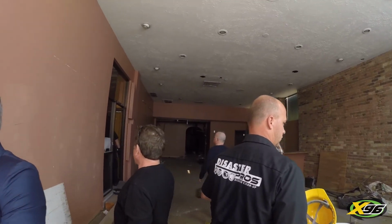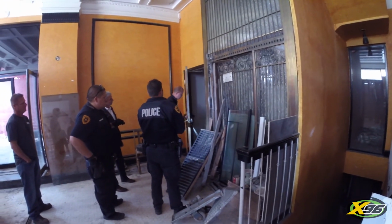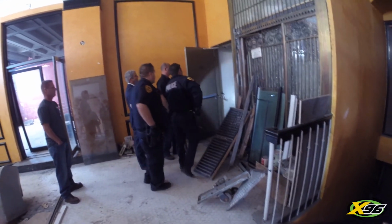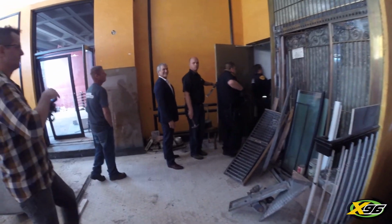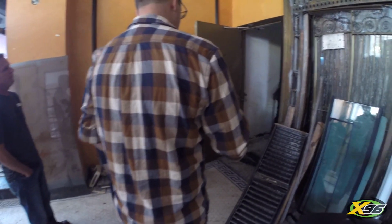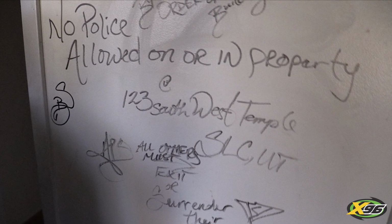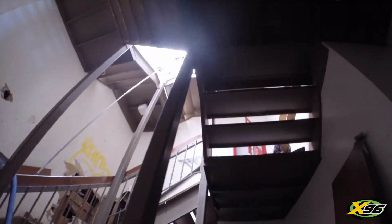Once Trevor from Disaster Pros Utah started hacking away at the lock, we figured out that we weren't alone. Salt Lake City Police, coming up the stairs. Announce yourself if you're in here. The officers that came in with us from the Salt Lake Police Department have been in this building several times in the last few years, clearing out vagrants and homeless people, and people pulling the aluminum and copper out of the walls for recycling money.